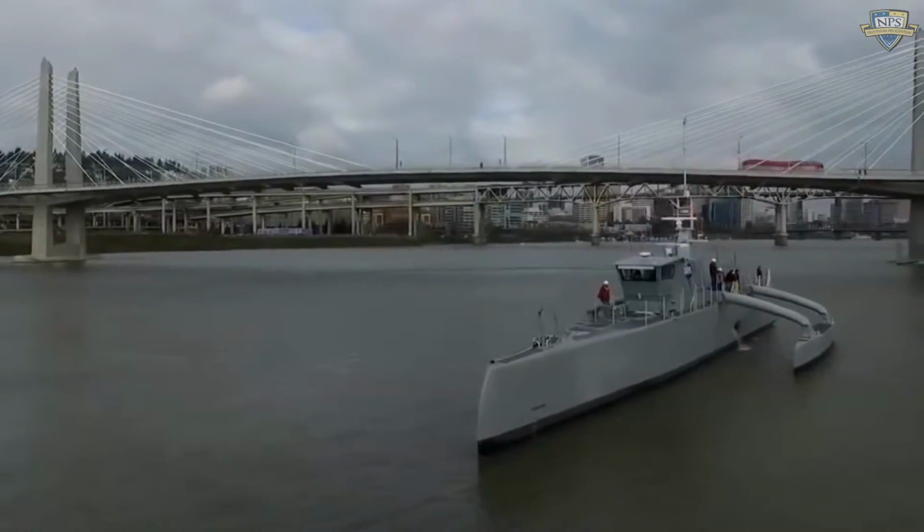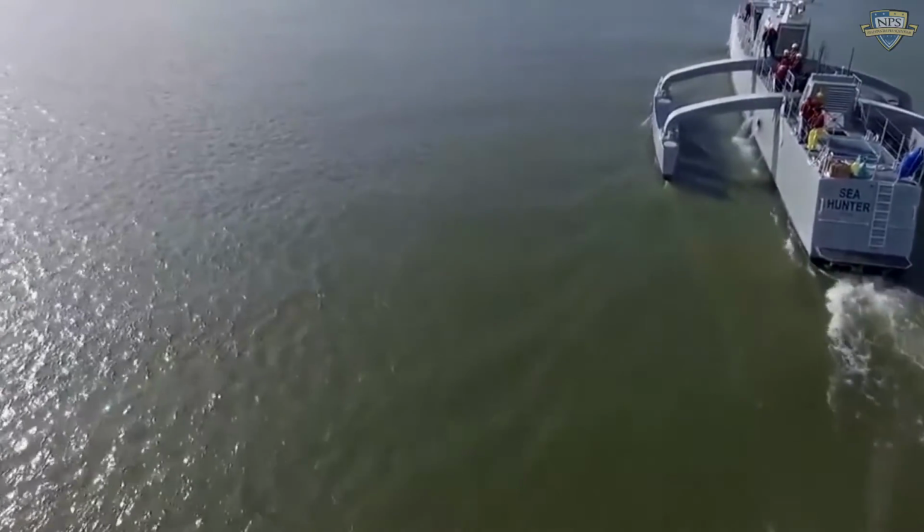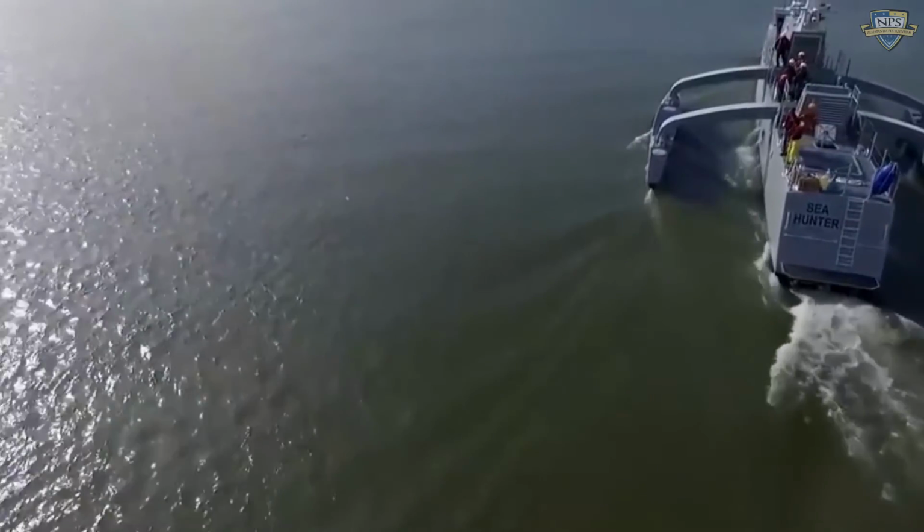It's been in San Diego since May, going through sea trials and starting to develop and test its performance as an autonomous vessel. It's the only unmanned surface vessel that I know of that's that big, and it's a demonstration of the collaboration that goes on between DARPA and the Naval Postgraduate School, and then of course my office.